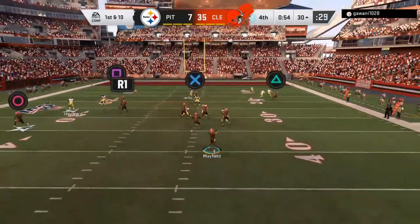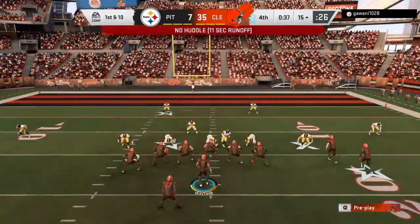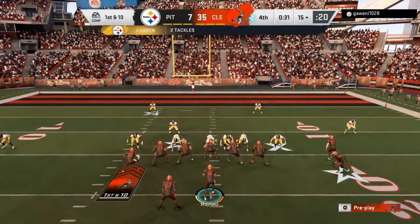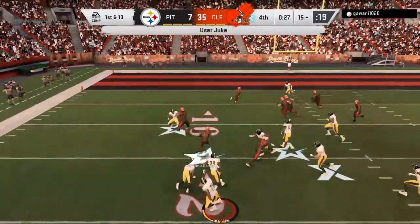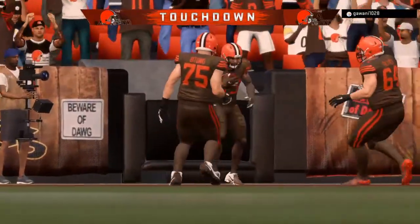Mayfield to throw it. This is the tight end, Njoku. And taking it to the 15-yard line before he's brought down. A good pickup there for the Browns, 15 yards. And he will get into the end zone. It's another touchdown.